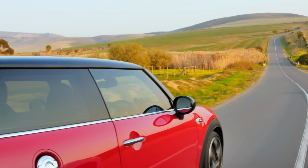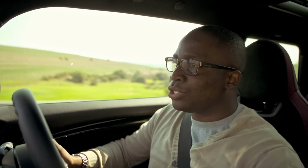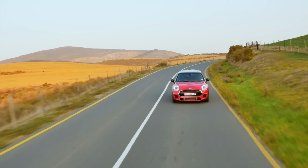170 kilowatts of power. Now that's a lot, especially for a car like this. The only problem is that in the city, you can't use that kind of power. It's like a bodybuilder who works an office job. You're not going to really get much from stapling papers. So that's why we came out to a location like this, so we can really enjoy what the car can do and flex its muscles.